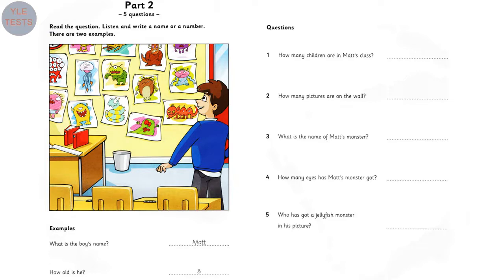Four. Your monster's got a lot of eyes. Yes. She's got 12. 12 eyes! Wow! Yes.